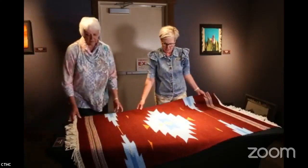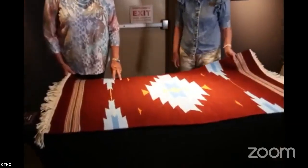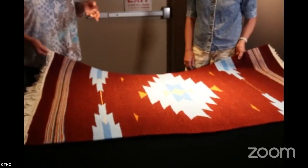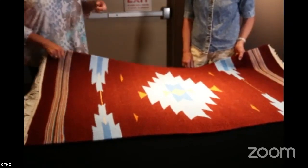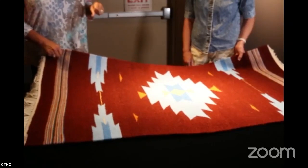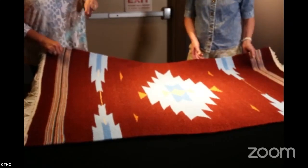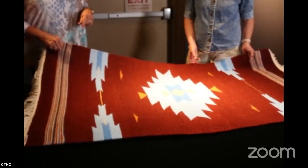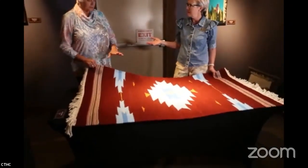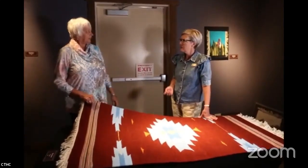Now this is an example of a Rio Grande style weaving. This is called a chamayo pattern. To the best of my knowledge, there are 7 patterns in the Rio Grande style weaving, and this is a chamayo pattern. I'm going to do each of the 7 patterns, and this was my first one. Are you working on some right now? Not of these. I'm working on some other pieces that I need to get finished.